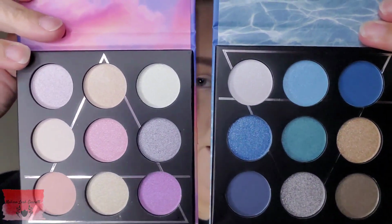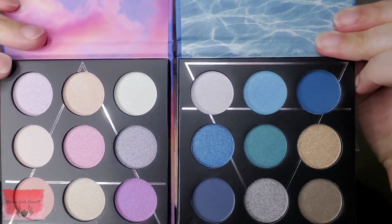It does have the plastic taped onto it for some reason. So I am going to take this off. As you see, you have 9 shadows in these palettes, and they are a different arrangement of mattes and shimmers. I am going to probably use a combination of both palettes today. I'm kind of feeling like a pinky blue look today, maybe. I don't know. We'll see how it goes.